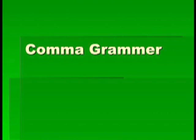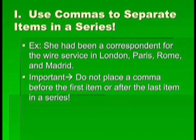And now it's time for the lesson of the day. Now I'm going to tell you how you can keep the commas from becoming extinct. Rule number 1. Use commas to separate items in a series. For example, she had been a correspondent for the wire service in London, Paris, Rome, and Madrid.